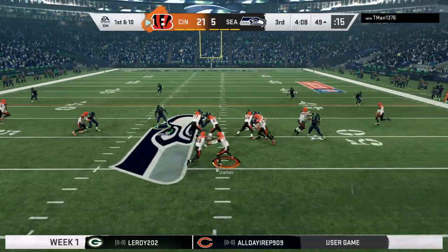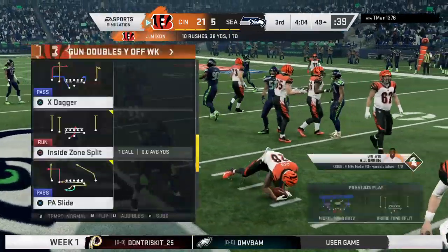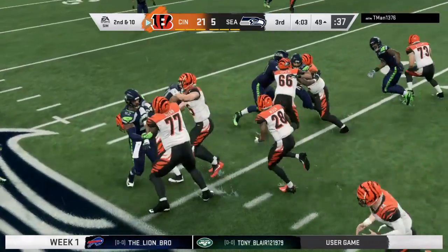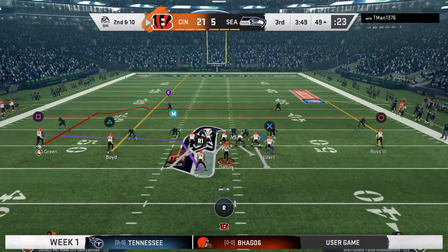Dalton with a give here to Mixon. And he's going to get hit at the line of scrimmage and driven backwards. Officially no gain on the play, and it's second down. Brings up second and 10 at the Seahawks 49-yard line.